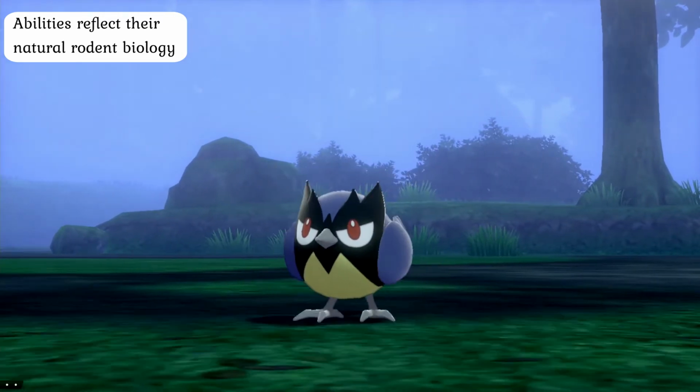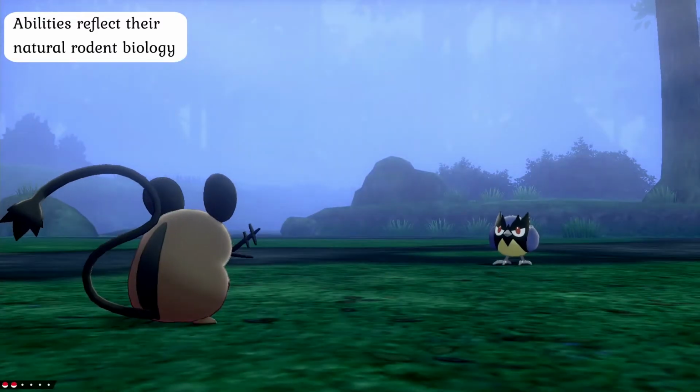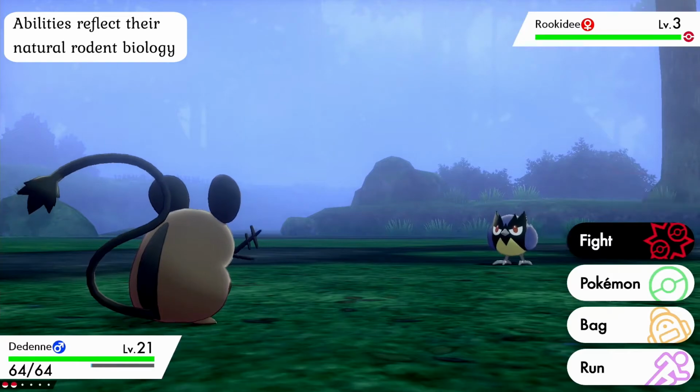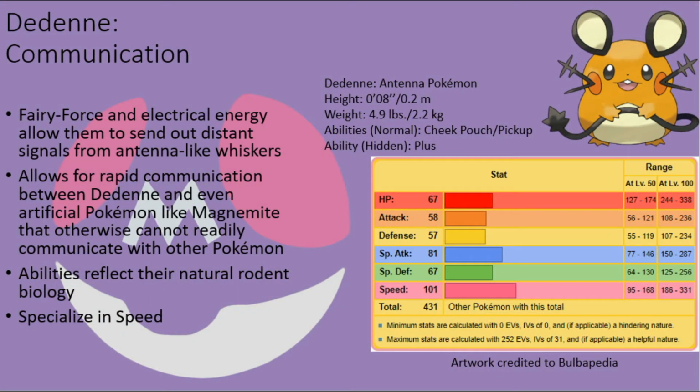On the one hand, their natural biology lends them to possess cheek pouch and pickup as base abilities, while those that are able to generate stronger than normal electrical positive charges in their bodies can also have plus as a hidden ability. On the other hand, and looking at their stats, it is clear that these creatures are not meant for serious conflict, as almost all of the base stats are below average for a fully evolved electric and fairy-type Pokemon. The only exception to this is their base speed stat, though this might not help them all that much unless their natural array of attacks and techniques can be used to one's advantage with their abilities in turn.